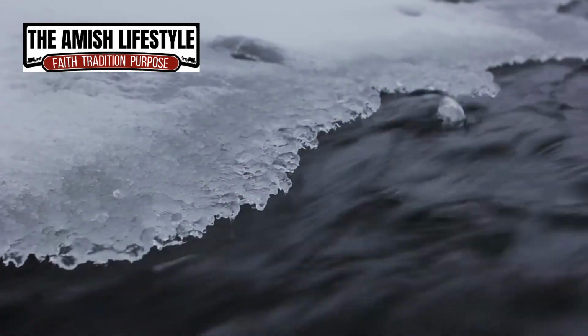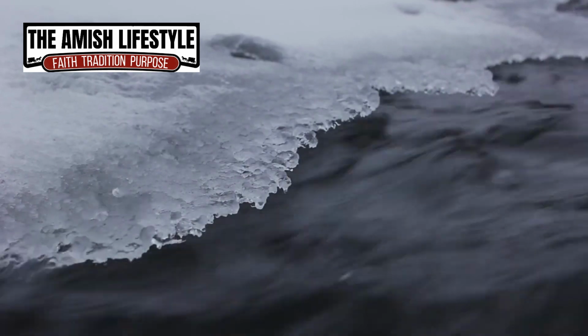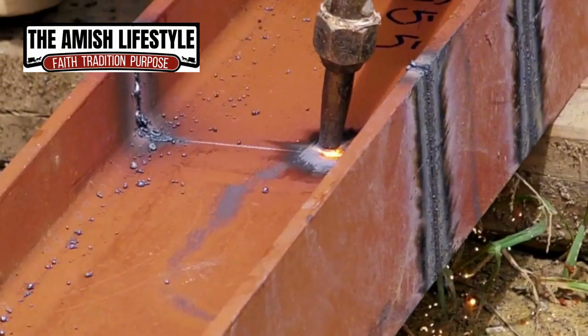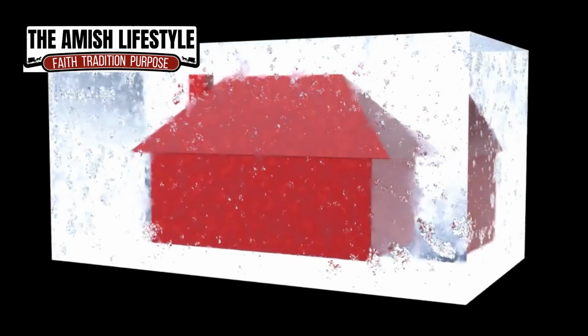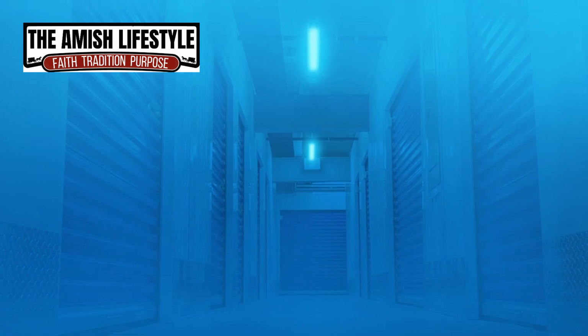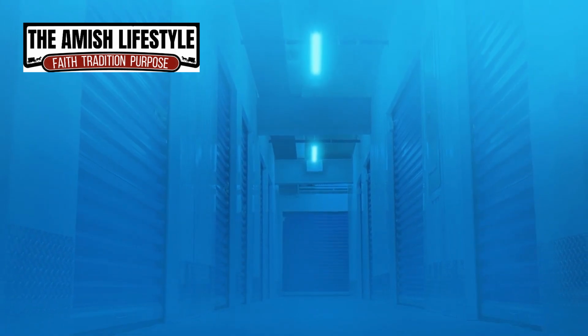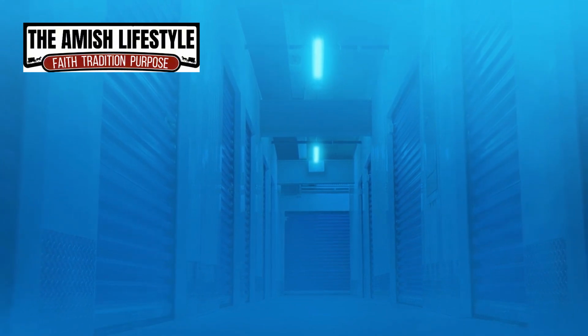Every year, during the coldest months, Amish families would harvest ice from ponds, lakes, or even rivers. They'd cut large blocks out of the frozen surface using hand tools. Then, they'd haul those heavy slabs of ice to a special building, the ice house. The ice house was like a freezer made by nature and built by hand. It wasn't just a shed for ice. It was carefully designed to hold cold temperatures for as long as possible.